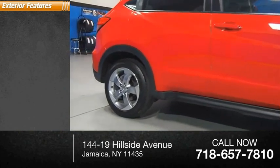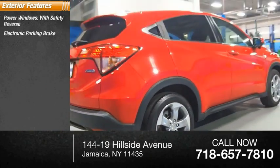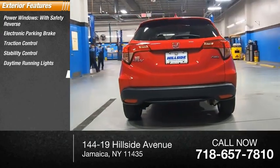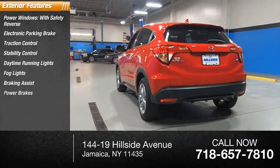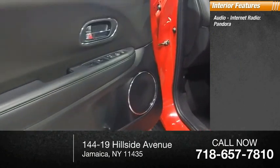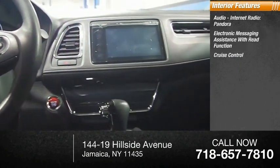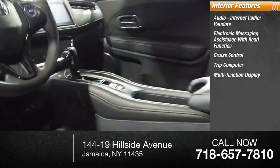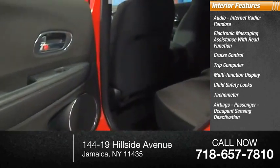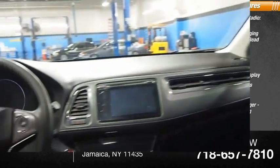Here are some of this vehicle's great options: power windows with safety reverse, electronic parking brake, traction control, stability control, daytime running lights, fog lights, braking assist, power brakes. Inside you'll find audio, internet radio, Pandora, electronic messaging assistance with read function, cruise control, trip computer, multifunction display, child safety locks, tachometer, airbags, passenger occupant sensing deactivation, power steering, one-touch windows.